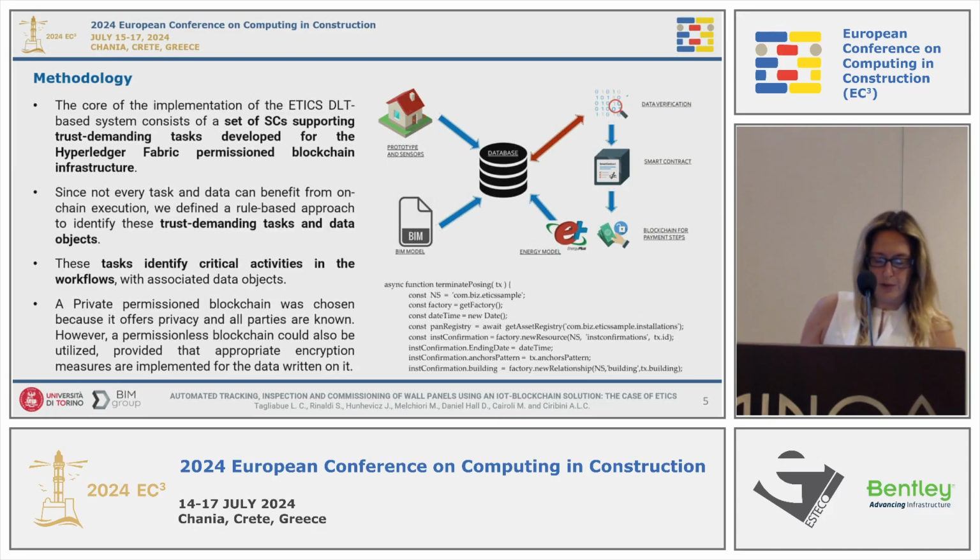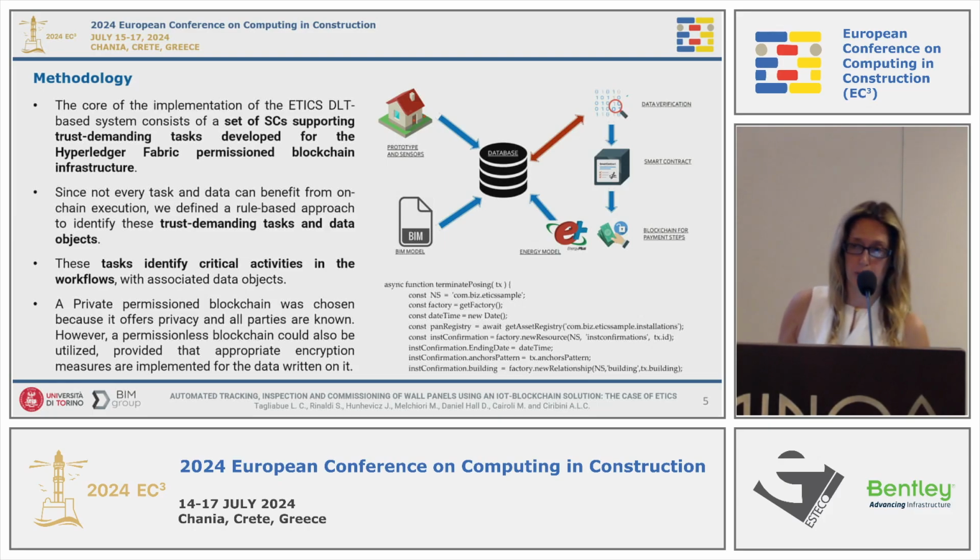So as a method, we started with a physical prototype. We created a test house and the BIM model of this small building, and we created a system to monitor the thermal and hygrothermal condition of the panel, and also the possible detachment of this system. We also created an energy model to make a predictive analysis of the possible performance and thermal flows.